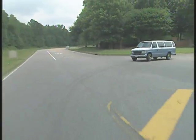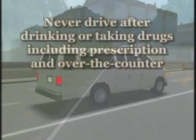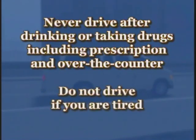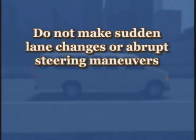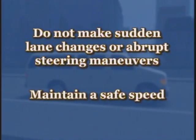Whenever and wherever you are driving, avoid any conditions that could lead to a loss of control. Never drive after drinking or taking drugs, which includes some prescription and over-the-counter medications. Do not drive if you are tired. Get plenty of rest. Do not make sudden lane changes or abrupt steering maneuvers, and maintain a safe speed.